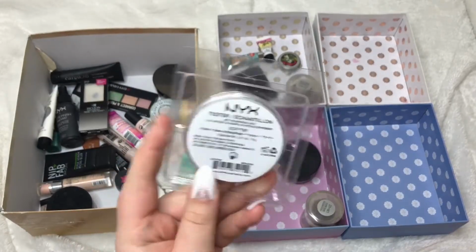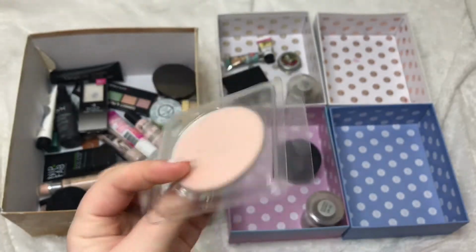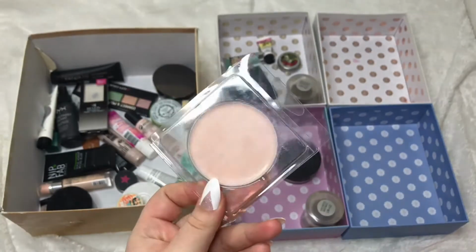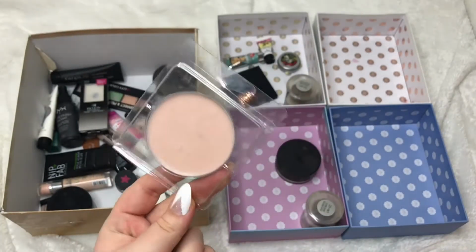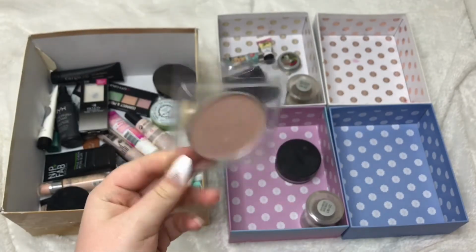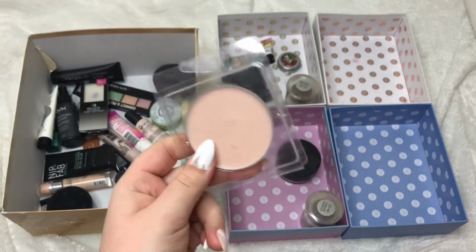It's actually a tester and it is just their primers, all it says on the back. If you're wondering how I got hold of this, my mum works at Boots and they sometimes sell testers that they have for charity, so that's how I got hold of it. But to be honest, I don't really like this. I'm just not a fan of these kind of balmy primers, so I'm going to pass that on.